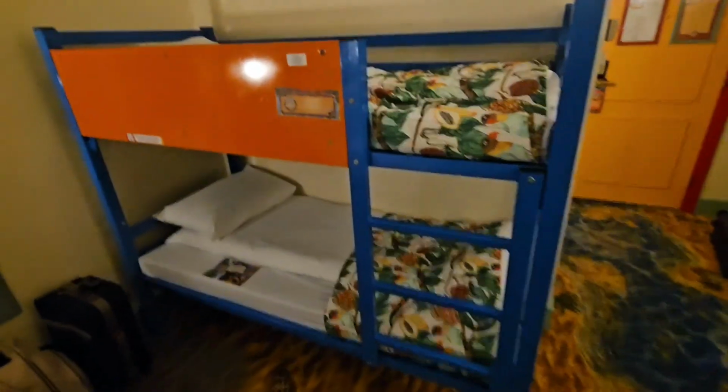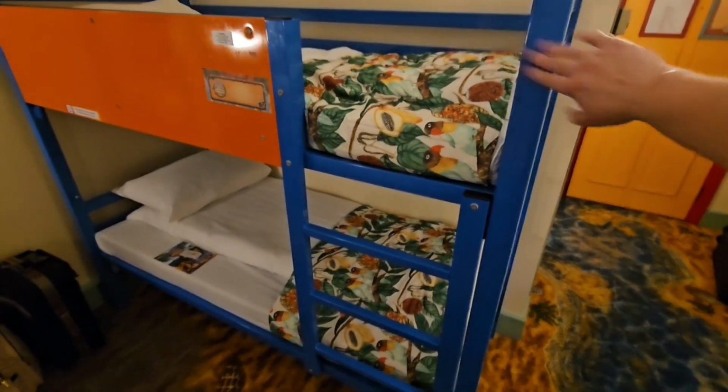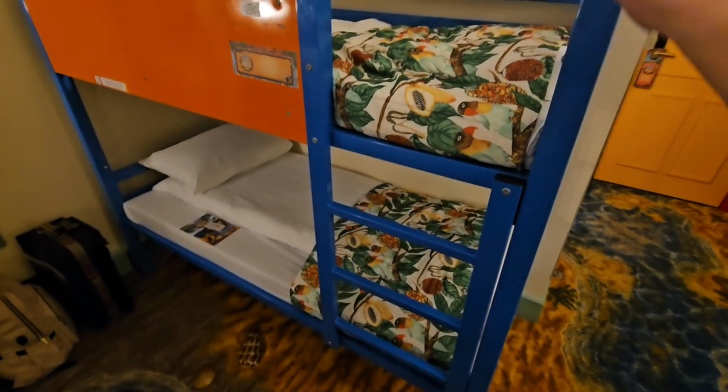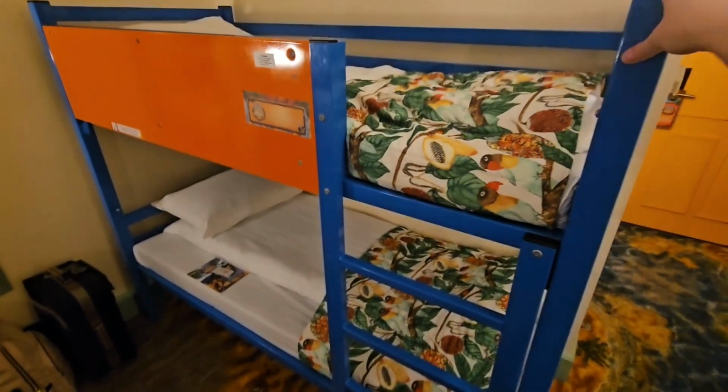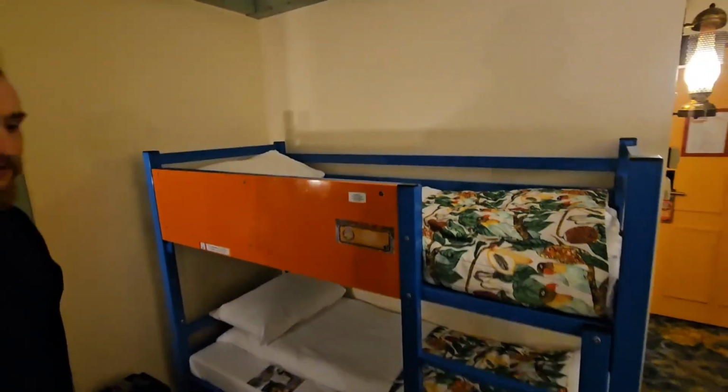They have changed these since last time I came. These used to be wood. They're now metal, probably just so it's a bit more sturdy. Chris had a lay down on there earlier. Quite comfortable. Surprising. Go on, get up again. Get up again.